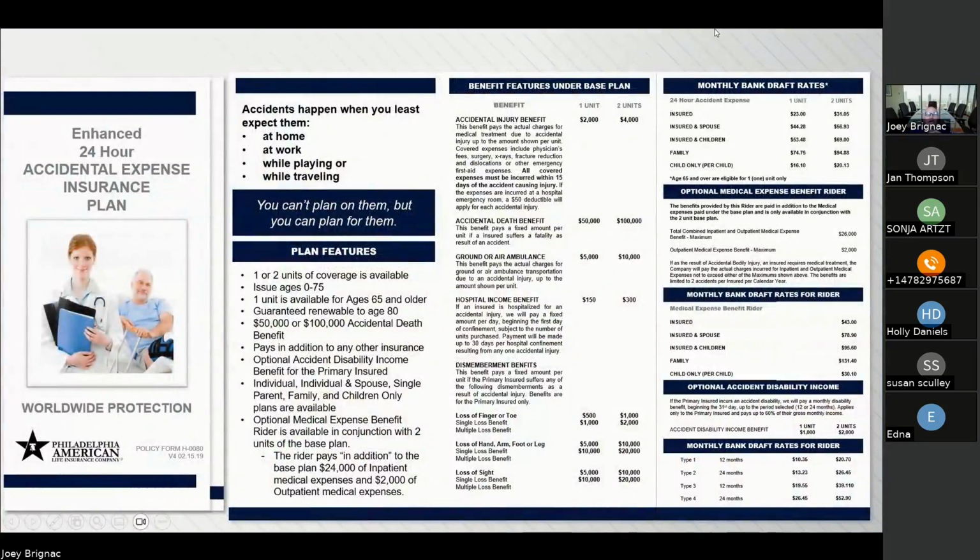This is the accident. I call it a rider, if you're putting it on with the Health Saver Gold or the Optimum plan, but this plan can also be written standalone. I have written numerous plans on these. I have it on my friends who have kids in sports. For kids alone, it's $20 a month. This is a fantastic plan.